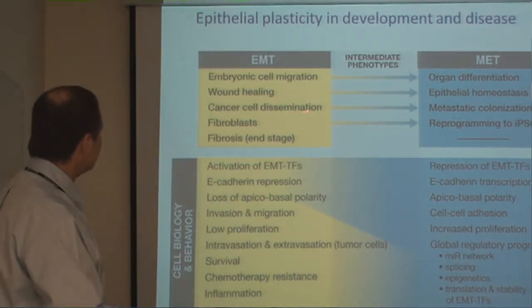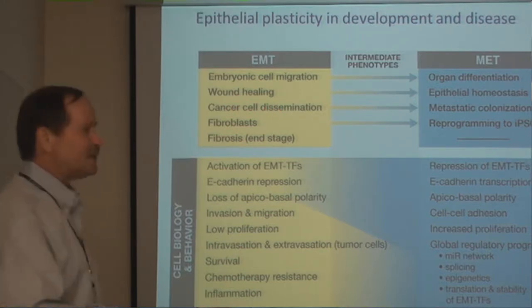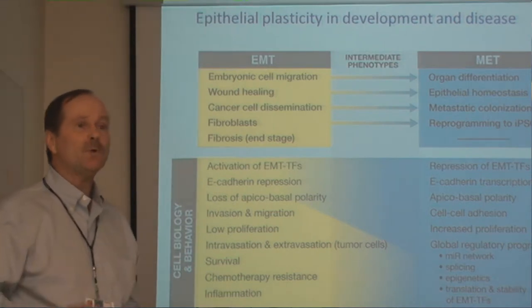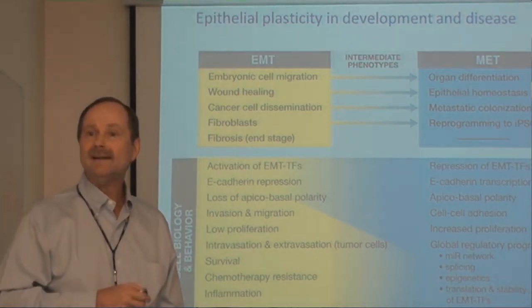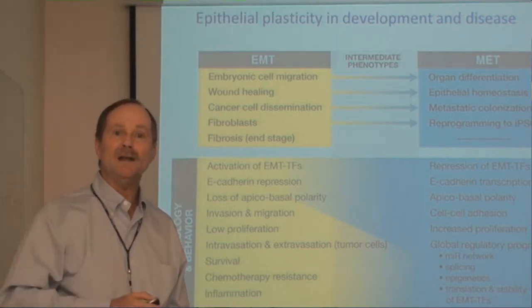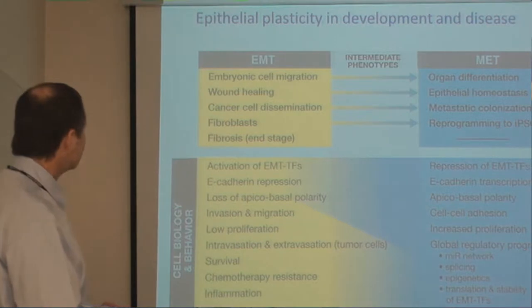But in cancer cells, I'll just point this out. I'm not going to go through this slide in detail. But this EMT is very important for cancer cell dissemination. For cells to be able to disseminate, spread, move to distant organs, get into the blood, into lymphatics, into vessels.